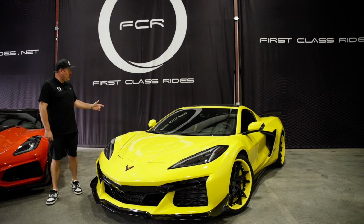The 2023 C8 Z06 Z07 package. Sheesh. And you get to drive this bad boy. The 2019 C7 ZR1, very limited edition. It's the ZTK package with the big carbon fiber wing on the back, the big carbon fiber front splitter, carbon fiber side skirts. What's the horsepower on this one? 755. And you can hear it.